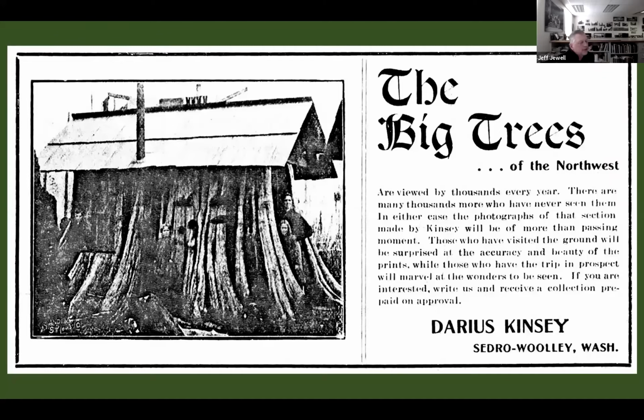Kinsey was known for the big tree photos, and he has a worldwide reputation for that now. But even when he was working in his working years, that was one of the big selling points to a national, even international clientele.